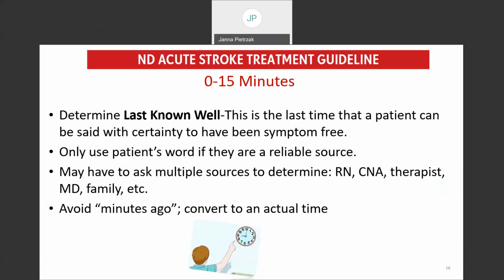However, what we have to know is if they were not with their loved one, or if there was a bystander who was not present at the time these symptoms were happening and it was seen at the time, we have to have a reliable history as to when the patient was last known to be completely normal. And I cannot stress enough how important this is for our first responders to collect this data. And if the patient is able to give that information to you, that's the best case scenario.